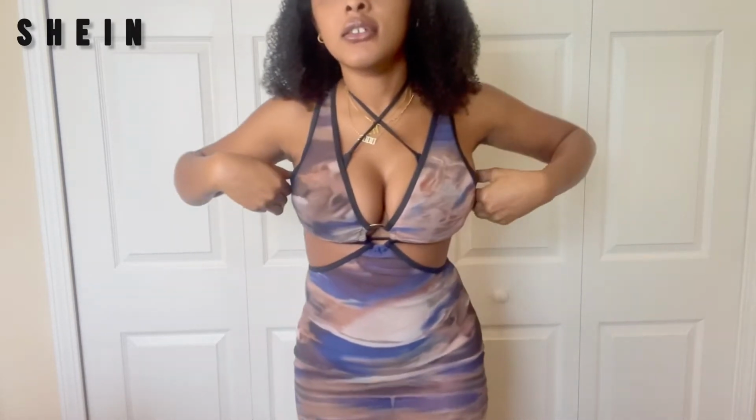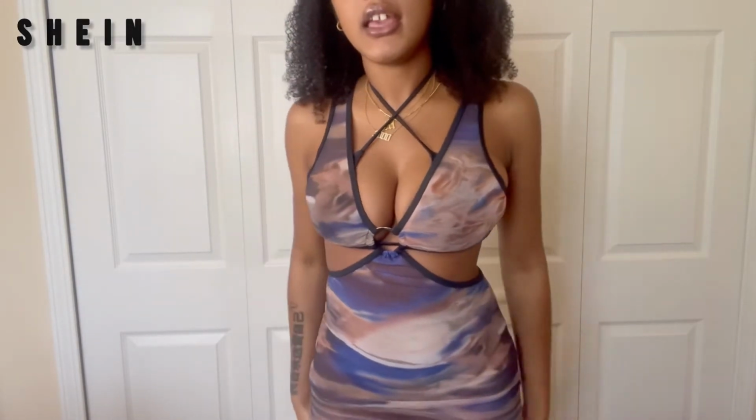Okay guys, yeah, but I do love this. I love the color and everything, like the details, the material, the pattern on here. I think this three-piece swimsuit set is giving me hot girl summer. I don't know about you.